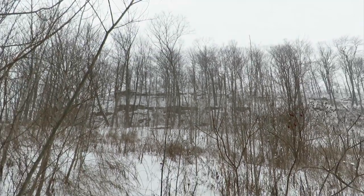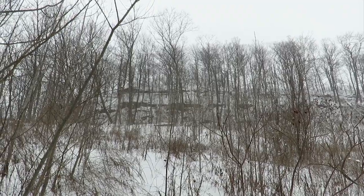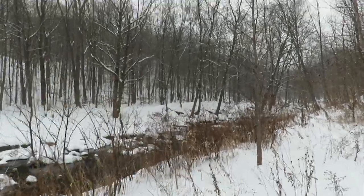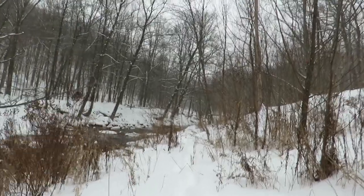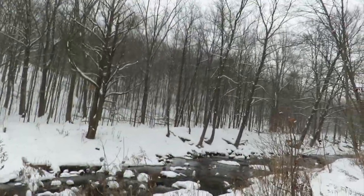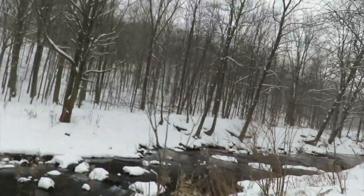Funny looking up with the camera, you can hardly tell where the top of the escarpment meets the sky because of the color, it's so gray. It's been snowing for about 24 hours now. It's supposed to be getting almost a foot. We might have had 6 inches so far.